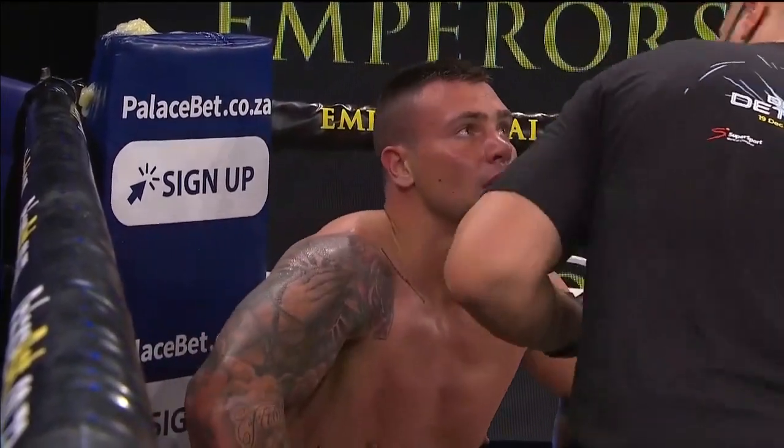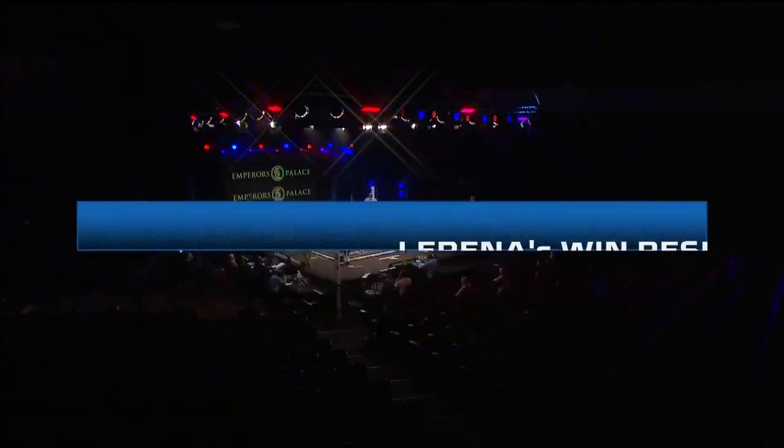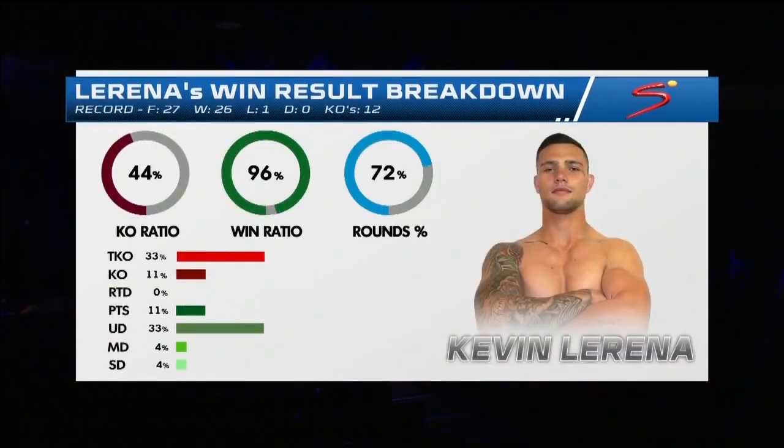You want to hook, step back, coming up to get to the body again. Got to work his body back. And jabbing, boy, out jabbing, out jabbing.